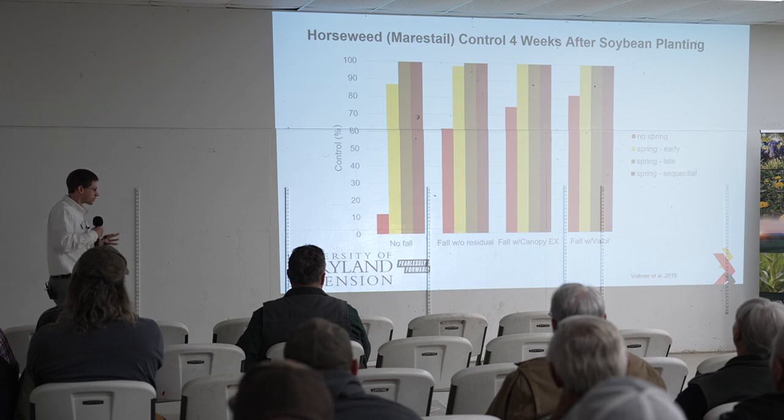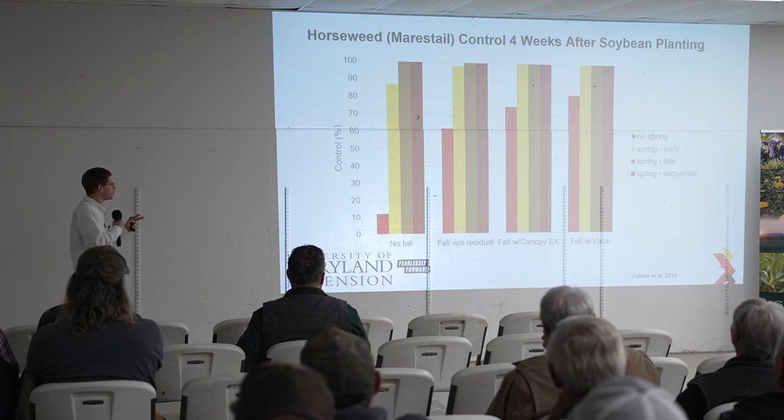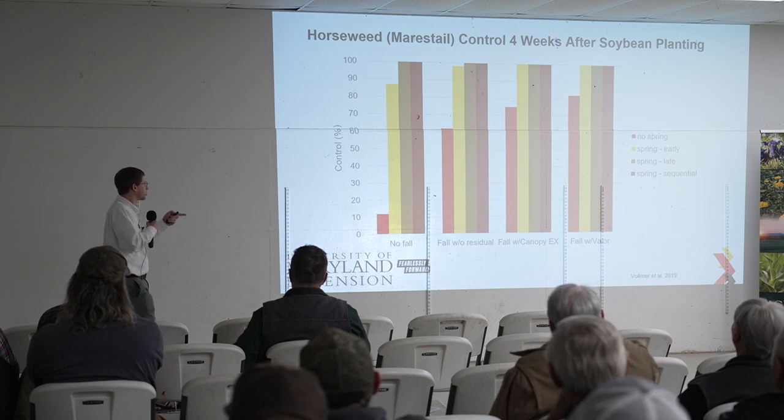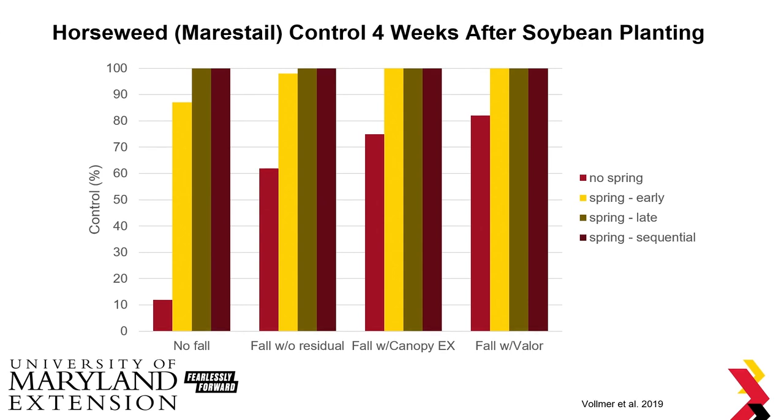So, looking at two different weeds I just mentioned, marestail and Palmer amaranth, looking at marestail first, there was a nice interaction of both our fall and spring treatments. If we did not apply any type of spring treatment, this red bar to the left, we saw much better marestail control when we included that residual herbicide. But if we included at least a spring treatment with our no-fall treatment, we got about 100% control with our late spring application or our early spring application.